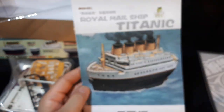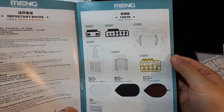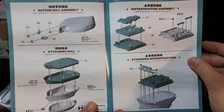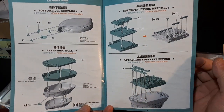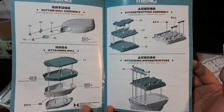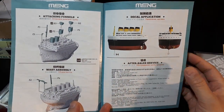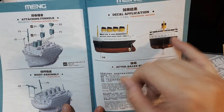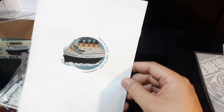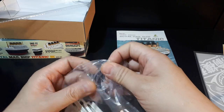Alright, so let's see. There we go. So there are the parts you should have. And you just gotta read some letters and look at the arrows. It's in English, Chinese, and Russian. Okay, so pretty straightforward. And yeah, the decals, you just have 3 of them. 2 whites for the sides and 1 in the back. Alright. Now let's check these plastics out.